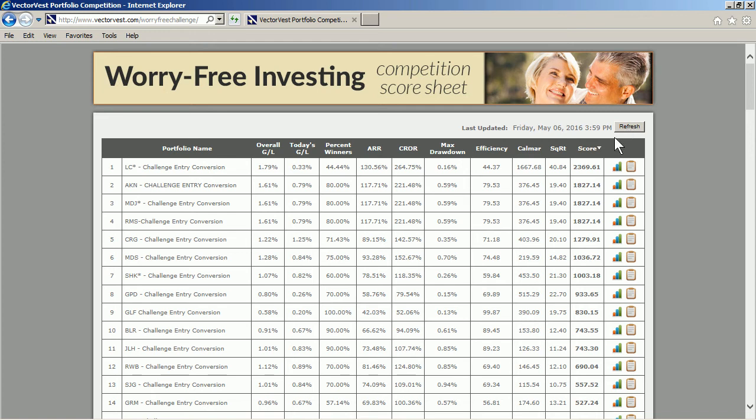With our default sort by score, we see that LC is the leading entrant. Overall gain of 1.79%, 0.33% of that today, with 44% winners. Annualized rate of return 130.56. Compounded rate of return 264.75%. Now remember, we're taking 5 days of performance and annualizing that. So those numbers normally will come down as we get more and more data into the portfolio.